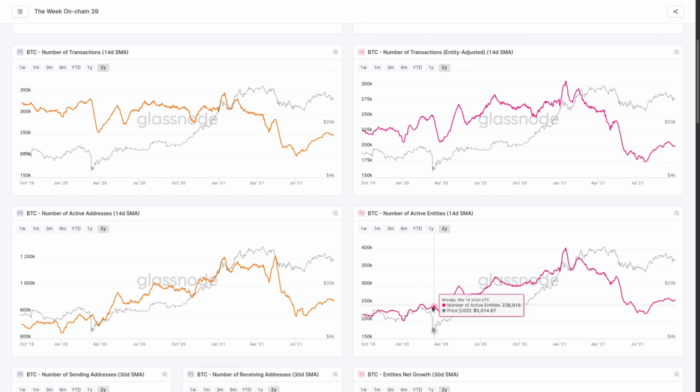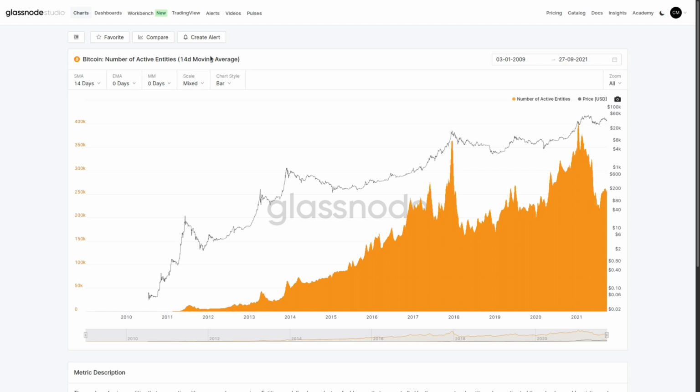This was between 200 and 250,000 per day, whereas here we're trading just above 250. So what we're really seeing here, same for active addresses, we're trading just slightly higher than where we were in this pre-bull phase.